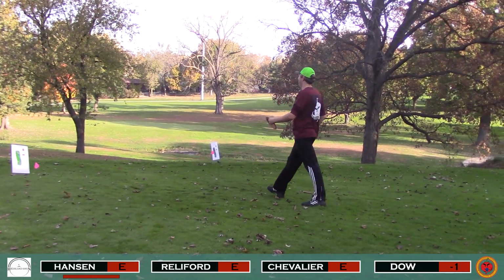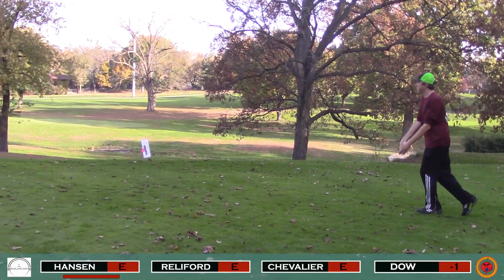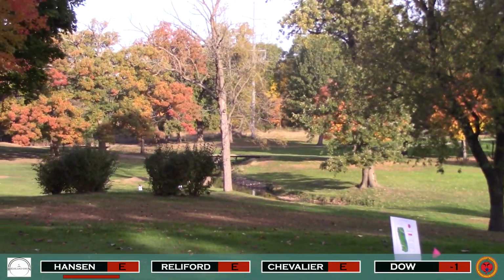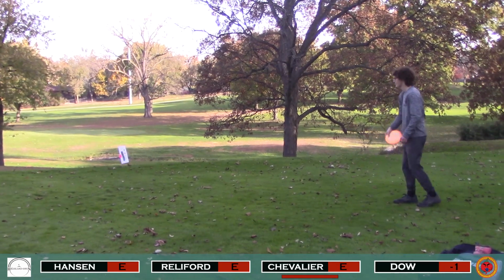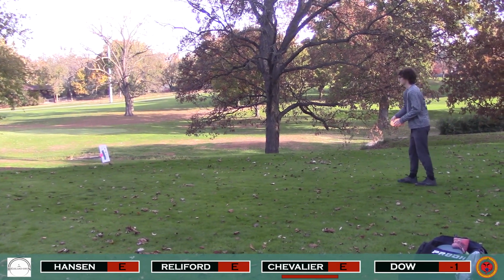Decent shot from Aren. Here's me. Again, thoughts in my head. I'm thinking about form, and I'm trying too hard. So it comes out early, and you can't see it from the film, but I did hit the trees just left of the basket. This should not even come into play. Fortunately, we have Adrian to watch now.